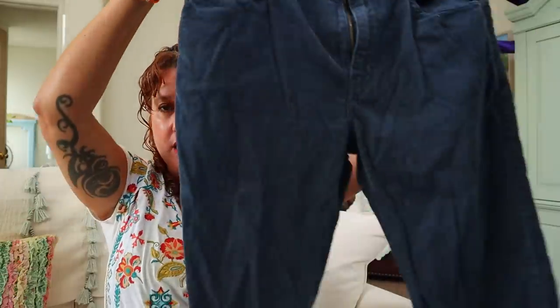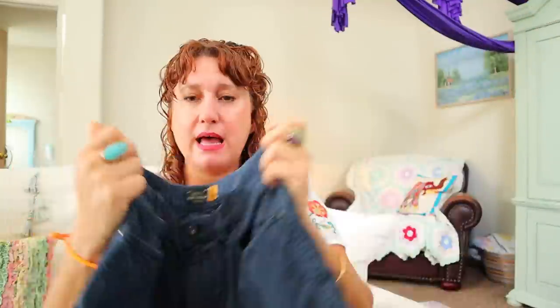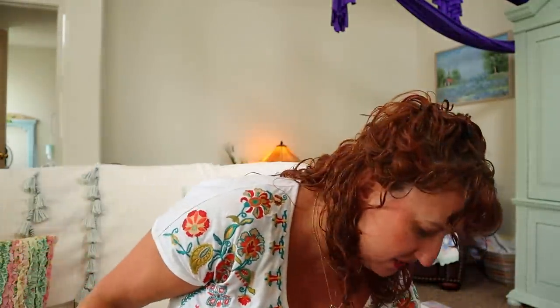These are some J. Crew Slim Straight in a 32. These are men's J. Crew. Men's J. Crew sells great for me. J. Crew sells good for me, you just gotta find the right pieces. Straight leg, nice color blue corduroys. Yes, please. And then I have some amazing thing right here.